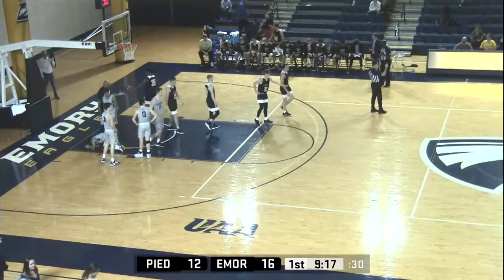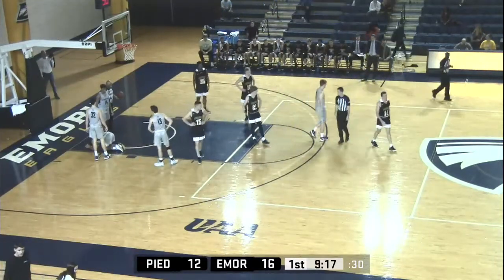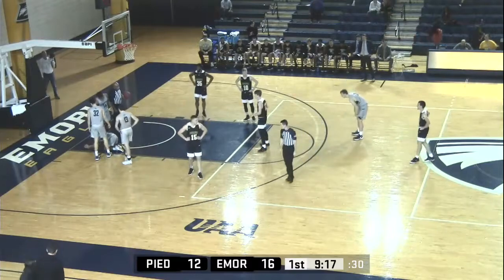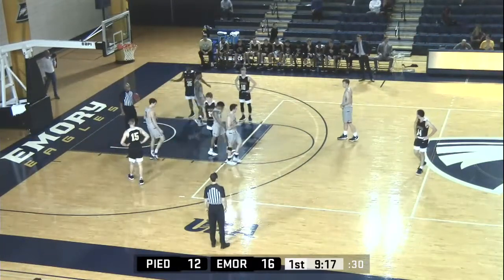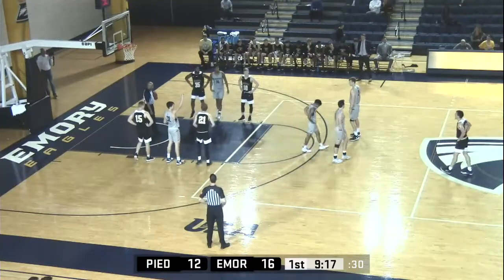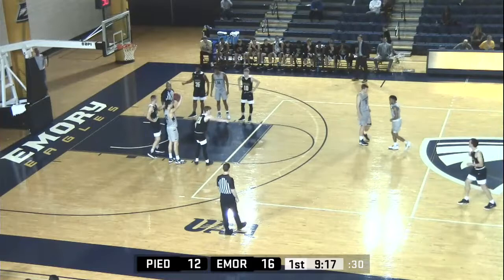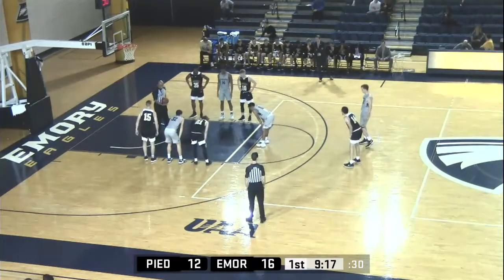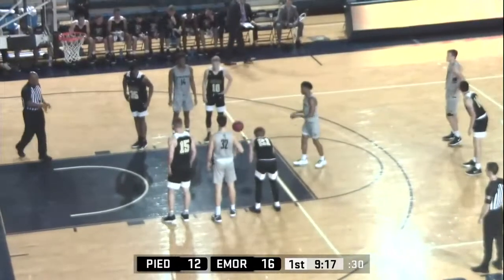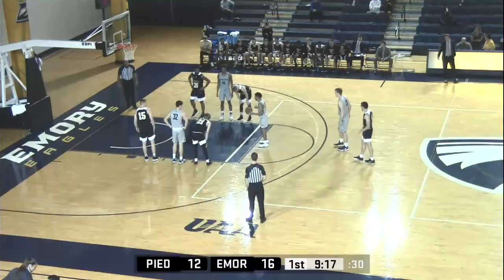He took a hard bump. We're hoping he's okay. He bounces up. He's going to be all right. Romin Williams is the team's leading scorer, averaging 19.6 points per game, 2.9 rebounds per game. He's averaging 3 three-pointers per game. And he's at the free throw line, where he's an 81% free throw shooter.